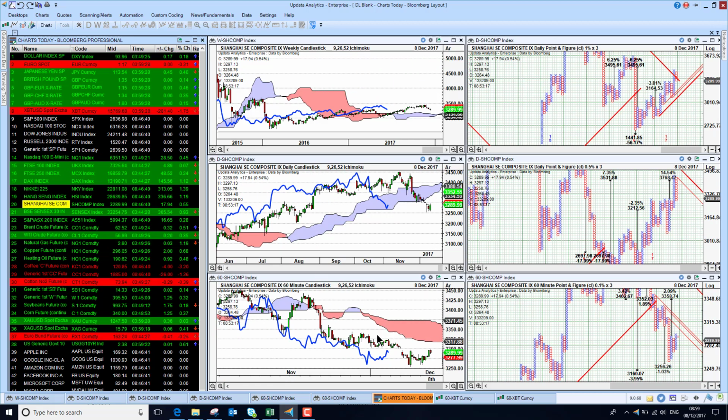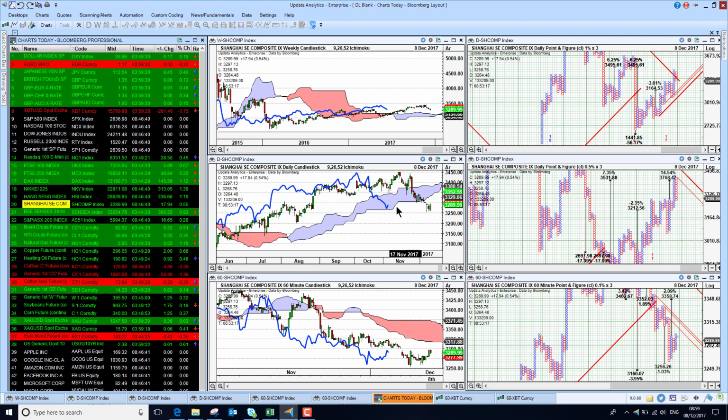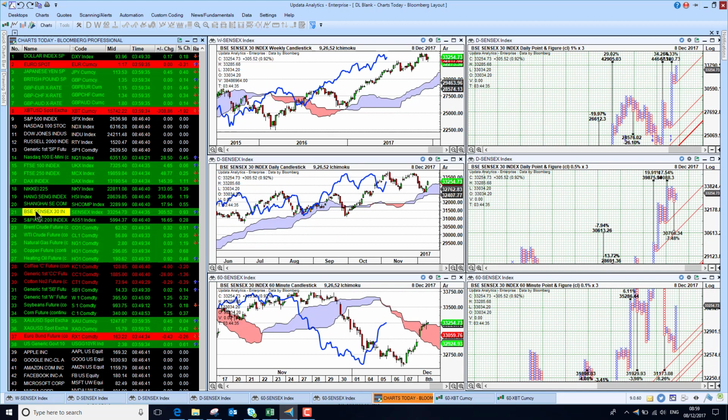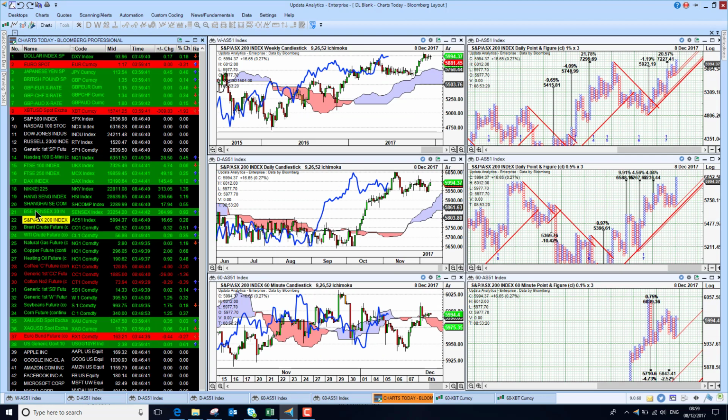Although we are seeing that, we are still bearish, but there is a chance that we're finding support here on the lagging line in the cloud. And the Sensex is also looking like a strong recovery as well, although we're still slightly bearish below the cloud. Australian market looking a bit stronger too.